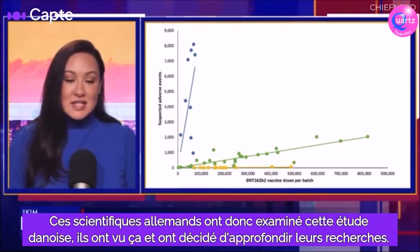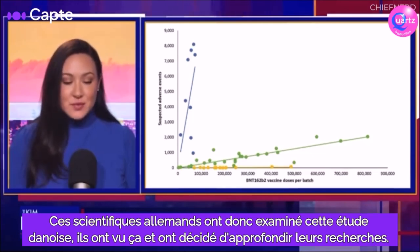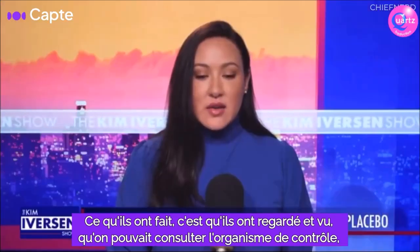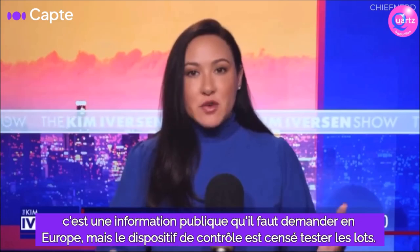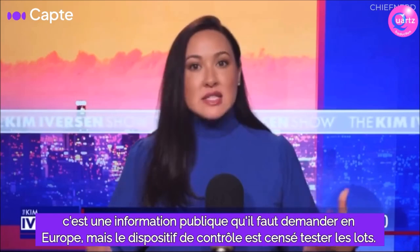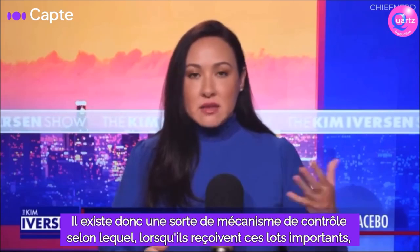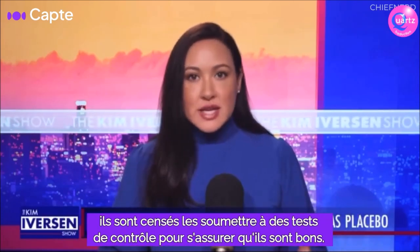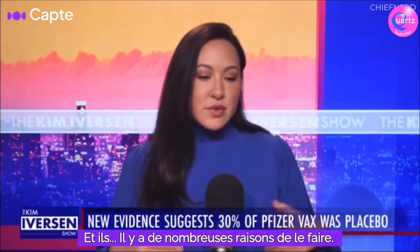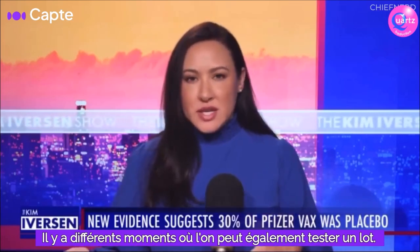So these German scientists looked at this Danish study, they see this, and they decided to do a little bit further research. And what they did was they looked at the regulator. It's public information, you have to request it in Europe, but the regulator is supposed to test the batches. So there is like a control mechanism where they get these large batches, and they're supposed to do some control testing on them to make sure that the batches are good. And there are numerous reasons why you would do this, and different points of time when you could test a batch.